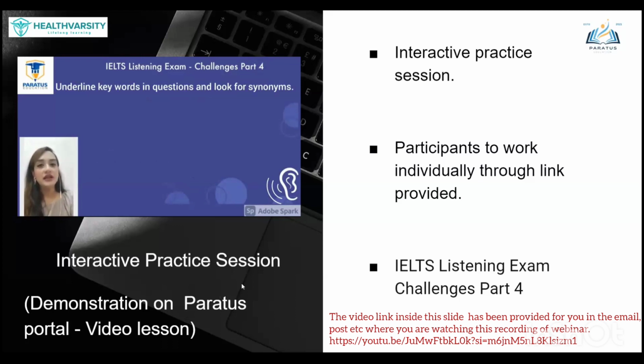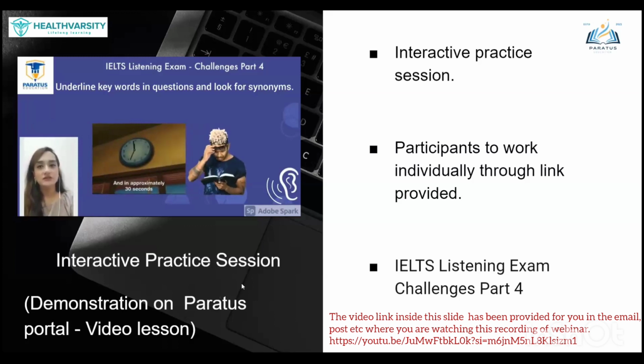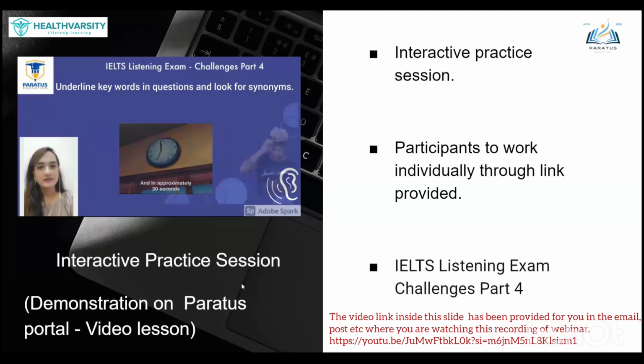Firstly, make sure to underline keywords in questions and look for synonyms. Use the 30 seconds or so before the listening starts playing to skim over the questions. Are there any words that stand out to you as unique? Can you think of synonyms for these words? This will help you know what to listen for and to identify the main ideas. It is a good idea to think of synonyms for keywords or other ways they could be expressed or paraphrased, as the words may not appear in the listening exactly as they do in the question.